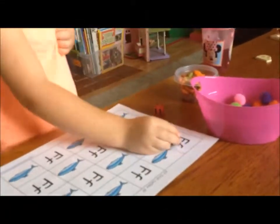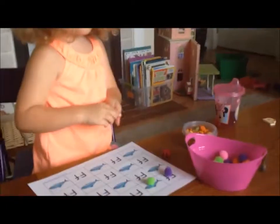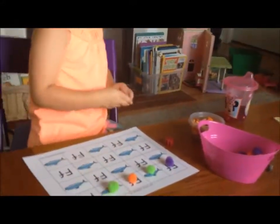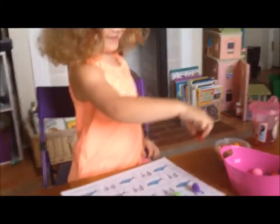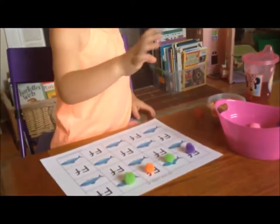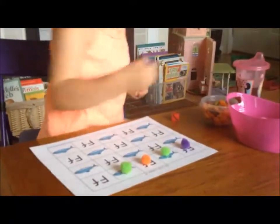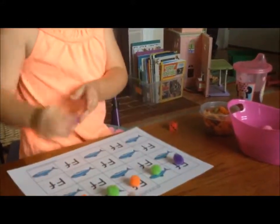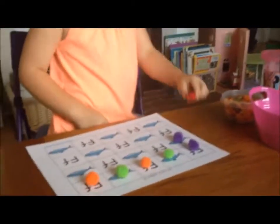How many dots is it? 1, 2, 3, 4. 4. Good. Can you roll it again? 1, 2, 3, 4. Got 4 again. Are you gonna do it again? How many is that? 1, 2. Okay. Right here. Well, let's start it back over here. There you go. All right, now roll it again.